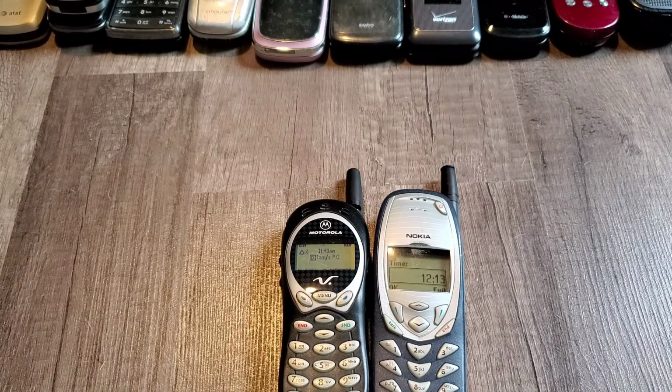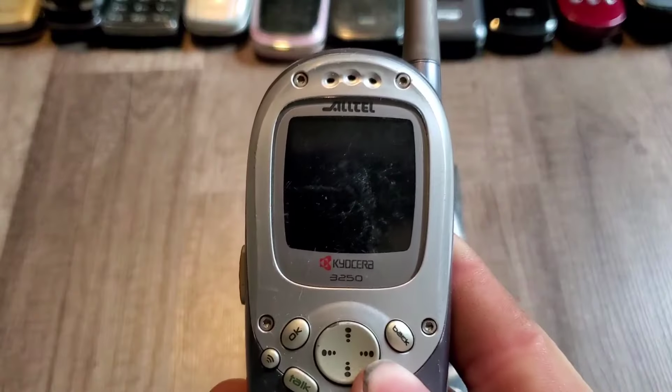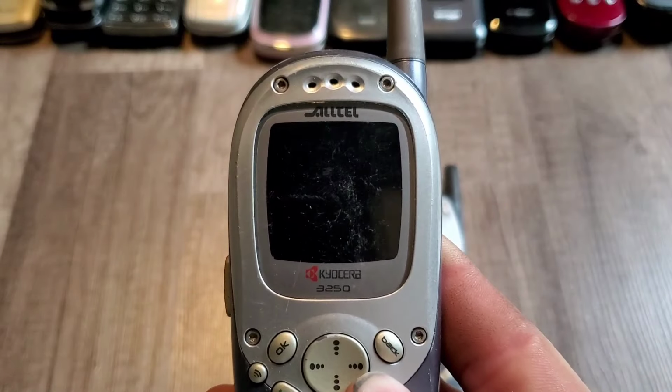Here's a Kyocera 3250 with Altel. They got this phone from Retrocoms, if I remember right. It seems to be dead.